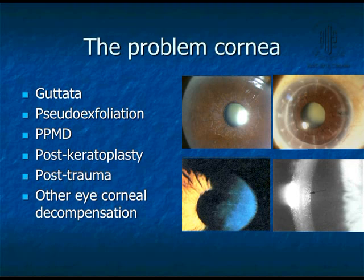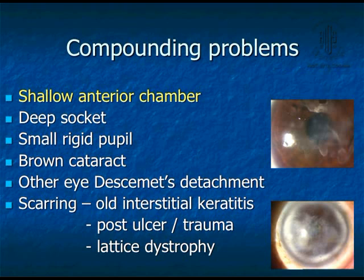Apart from this, posterior polymorphous dystrophy, sometimes rarely post-keratoplasty cases or post-trauma cases wherein the endothelial count has come down. And also when the other eye has got corneal decompensation, we have to be very careful. And add to this, there are a lot of compounding factors which really complicate our surgery. And I would grade shallow anterior chamber as one of the most difficult problems to tackle when we are doing SICS in a compromised cornea.